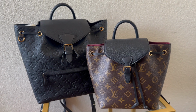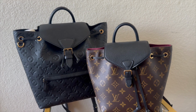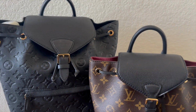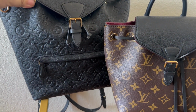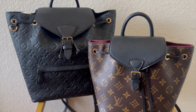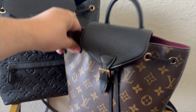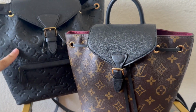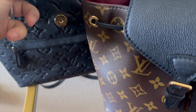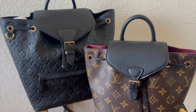Ultimately, I think I'm leaning more towards the Empreinte, because even though you have that monogram, it's still a little bit more subtle. Also, this is an all leather bag versus canvas and leather. So quality wise, I feel like this is worth the splurge typically. But that's a little bit between Empreinte and canvas. Either way, you're still getting a really great bag. This is so durable. I will say a pro for canvas is that this stays up pretty well on its own. This kind of slouched before I put the organizer in it, but I think that's just because of the leather.